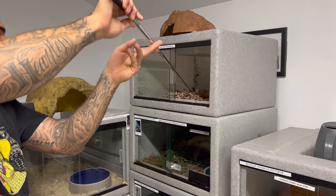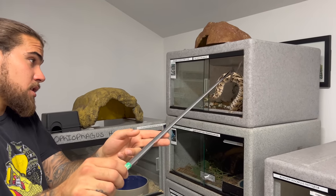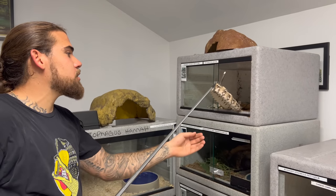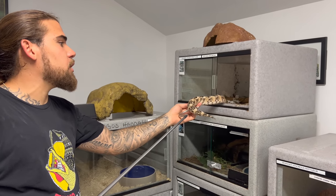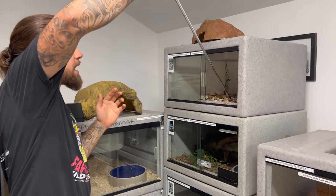Now, I did say in my last video, if you are handling Bitis, it's good to keep them on a bottom cage. Unfortunately, we weren't thinking and we put this guy on the top cage, but soon we're gonna go ahead and move him back to the bottom. That way we won't have to take any chances when it comes to handling this guy.